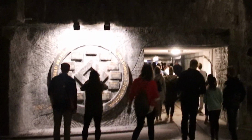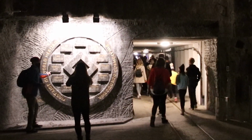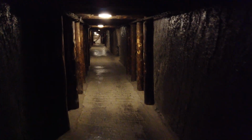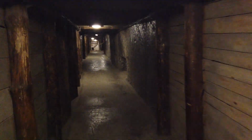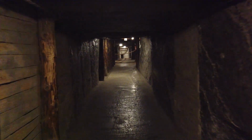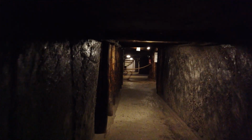The Unesco World Heritage marker is right here. So Wieliczka is a World Heritage Site recognized by the United Nations. It is a challenge to keep up with this group, I'm telling you. They literally stop for 30 seconds. There's not enough time to film or take any photos. So just know that when you come here, if you're a photographer or you're a vlogger, you're probably going to be far behind the group at all times.